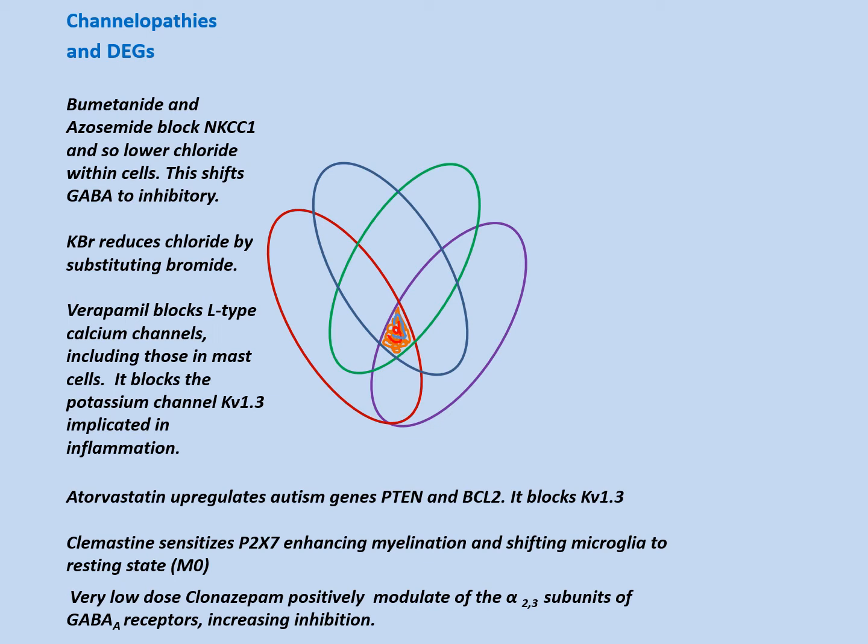So L-type calcium channels are everywhere, they're in your brain, they're in your heart. It's normally the ones in your heart that doctors are treating. Verapamil also has an interesting effect on potassium channel Kv1.3, which is implicated in inflammation. So verapamil is a very interesting drug, and it even can be used to treat some kinds of irritable bowel syndrome, people with stomach problems.